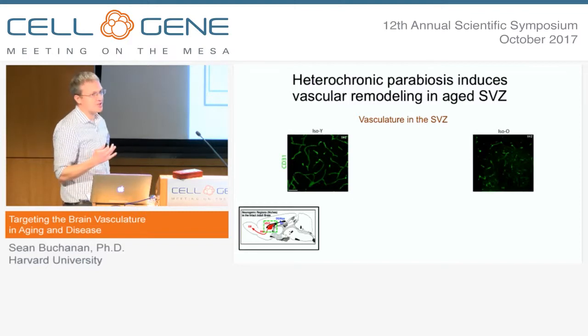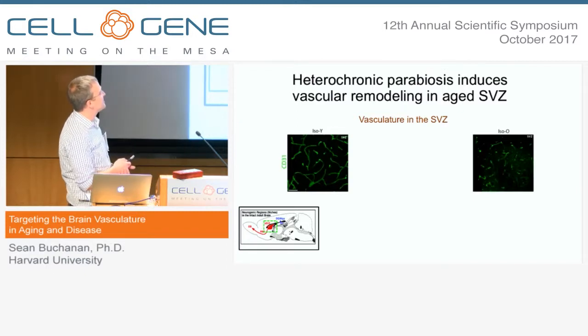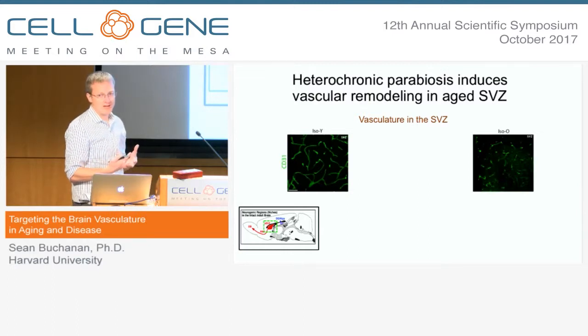So in addition to these changes in neurogenesis, we also saw changes in the vasculature of the SVZ. What you're looking at here is brain capillaries that are stained with the endothelial cell marker CD31. On the left is the vasculature in the SVZ of an isochronic young animal, so a young animal paired to another young animal. On the right is isochronic old, so two old animals paired together. And you can see there's an obvious degeneration and fragmentation of the vasculature.